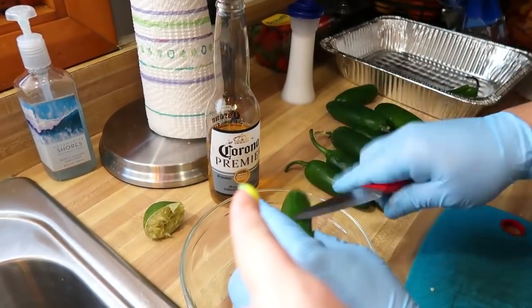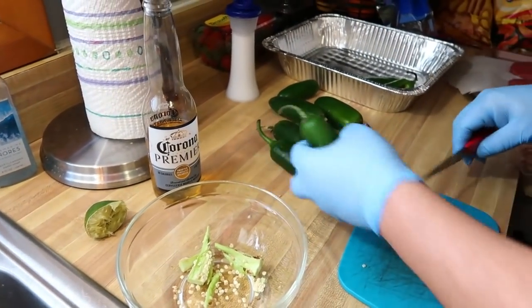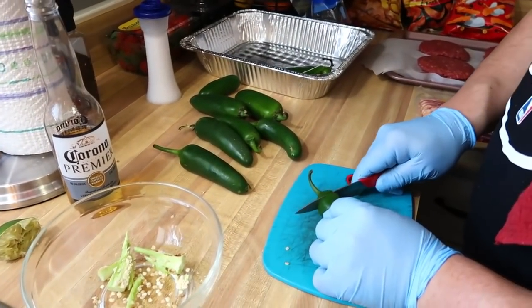He's also drinking a Corona Premier that is 2 carbs per beer, and he says they're okay, not too bad. They're kind of watered down, but for the carb count, not too bad.